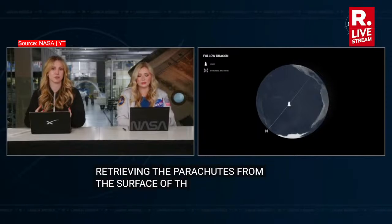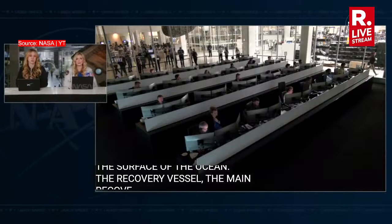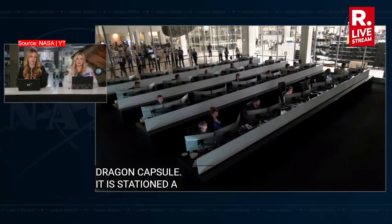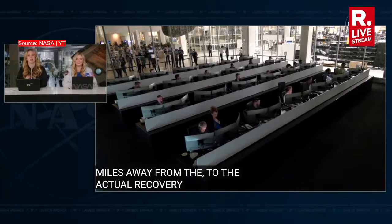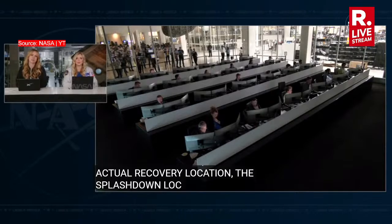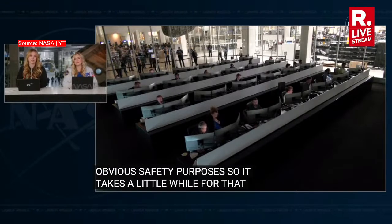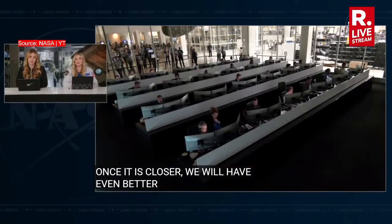The recovery vessel, the main recovery vessel, will continue to make its way closer to the Dragon capsule. It is stationed a couple miles away from the actual recovery location, the splashdown location, for obvious safety purposes. So it takes a little while for that vessel to make its way over, but once it's closer, we'll have even better views of those recovery operations.